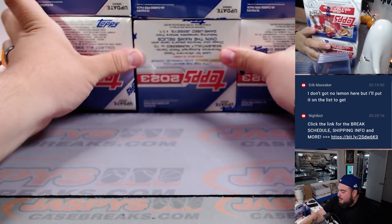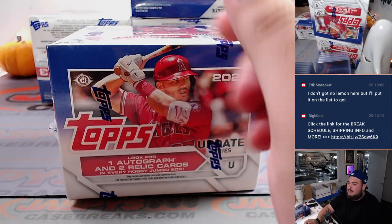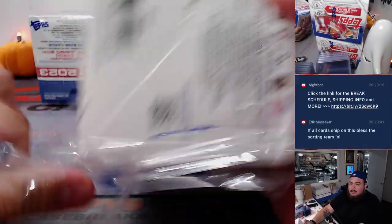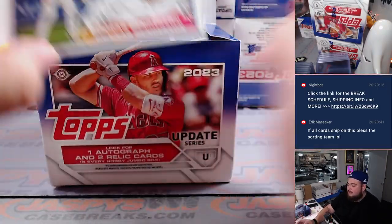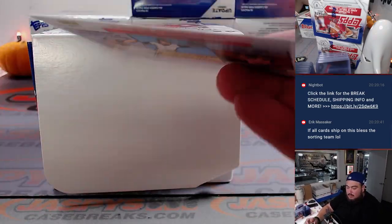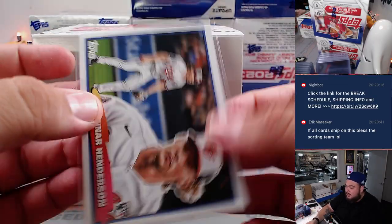Beautiful, guys, beautiful. Look at all these cards. All cards ship. Yes, they do. All right, we got a Gunnar Henderson, which actually, I don't even know if I could put this in a sleeve. Oh, yeah, I could. Well, barely.